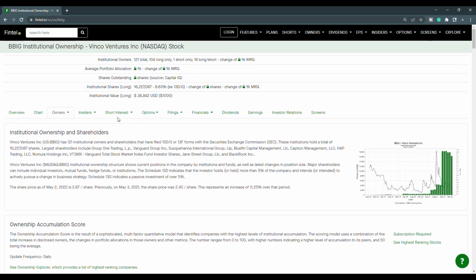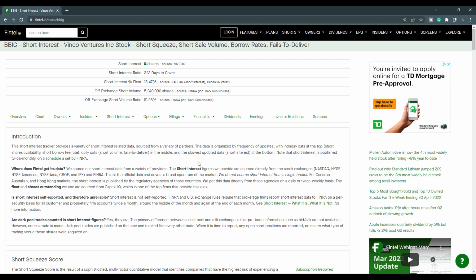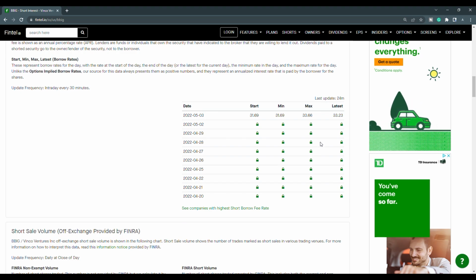Now, when we take a look at the short interest, the off-exchange short volume ratio is at 51.28%, and the off-exchange short volume is just over 5.24 million shares. Scrolling down further on the page, the short shares availability is at 350,000, updated 24 minutes ago, and the short borrow fee rate is at 33.5%.